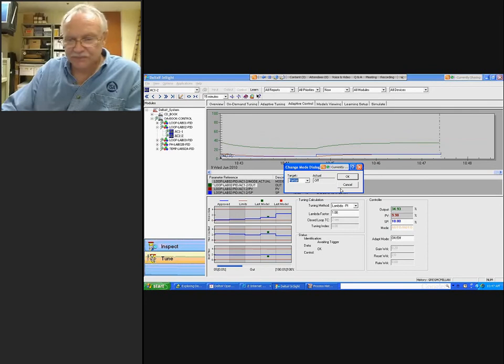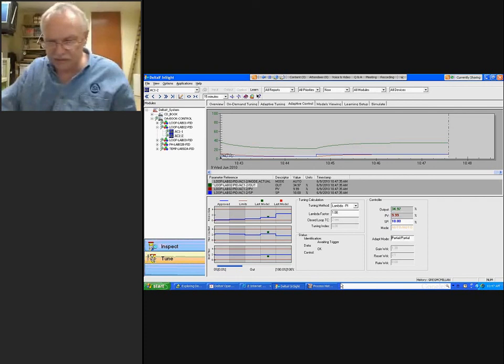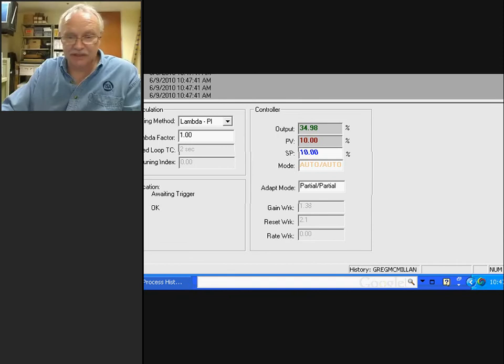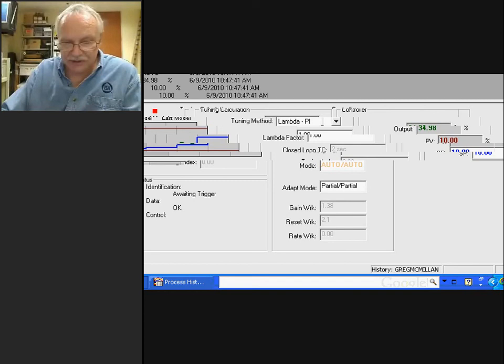And it says it's good to go. If you look and zoom in here on the working gain and reset, we see now it says we should use a controller gain of 1.38, and the reset time is still at 2 seconds. But we can see that the controller gain is about close to being 7 times larger. Well, let's see how we do.